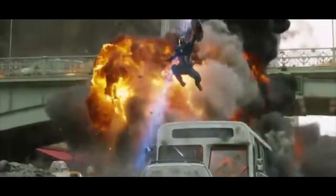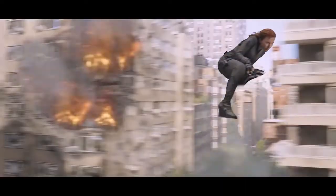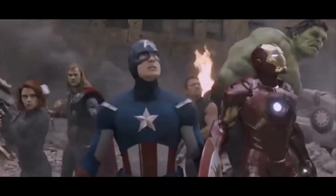The main actors could only be in the Big Apple together for a couple of days, so a majority of the battle scenes in New York were actually filmed in New Mexico, using a green screen. So when you see Captain America, Thor, and company fighting an alien in NYC, you're actually watching them taking swings at actors with sensors on them in New Mexico.